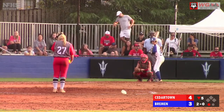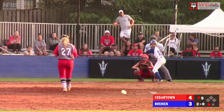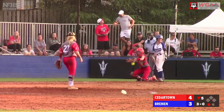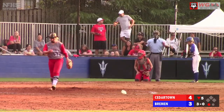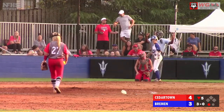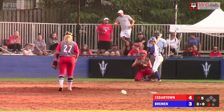Two balls, no strikes on Harrod, the shortstop, Lady Blue Devil. Of course, Reagan Clark, a very different pitcher than Amy Arp, so it may take some adjustment for these batters. That one misses upstairs. Ball 3. 3-0 the count. Nobody on, one out in this bottom half of the 5th inning. Lady Dogs with a 1-run lead.